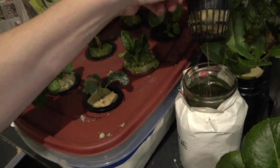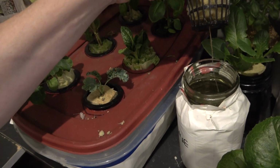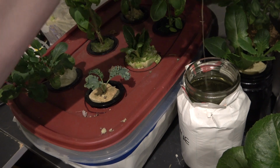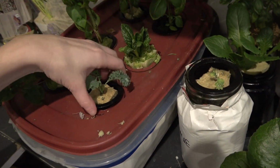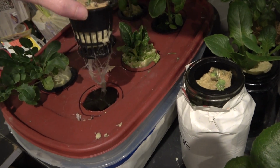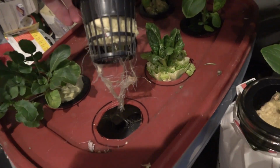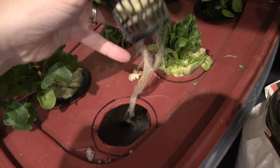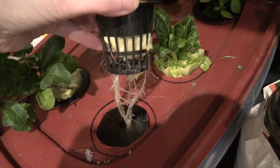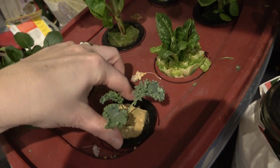I think some of the root systems got dried out and strangled. I mean, there's just like a strand. There's not much to it at all on that root system. This root system's looking okay, but if you look into the pot, there's not a lot in there. It's more complex down here. And I think they're drying out up here. I don't know what's going on, but they didn't take off as much as I wanted to.